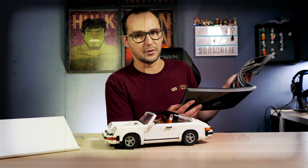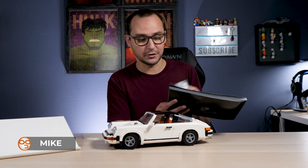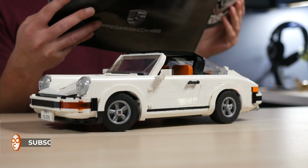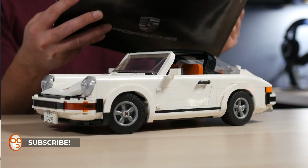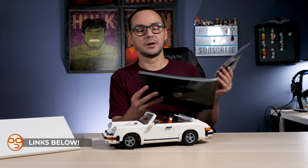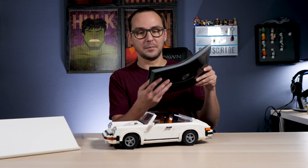However, the history of the Porsche 911 started at the 1963 Frankfurt Motor Show, and the Turbo version, which is the second build of this set, was introduced in 1973 at the IAA Motor Show in Frankfurt, Germany, and then began production during the 1974 Paris Motor Show a year later. That's all the information from this beautiful manual.